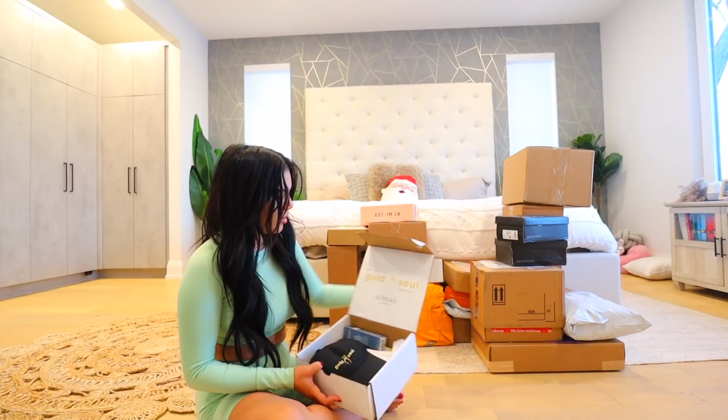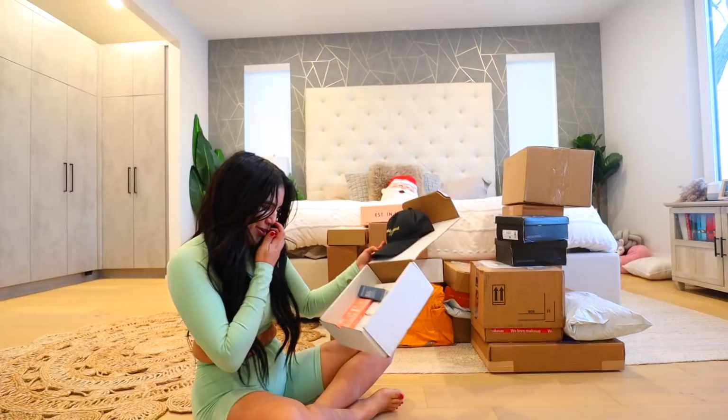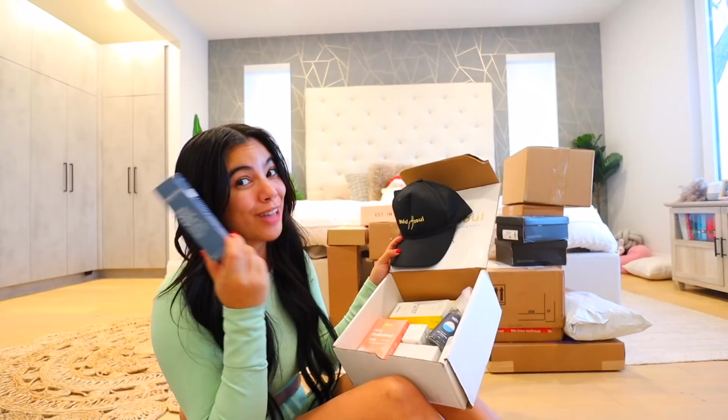Ooh, Gold Soul, Adina's Jewels. The selection of products in the box are here to help you take care of your gold soul inside and out. Oh, this is so cute. It's like a little care package. We got the Mario Badescu Lip Balm and Deep Sleep Pillow Spray. I have one of these already and it's super good. It just smells like lavender. It helps you sleep. Glow Screen SPF 40.